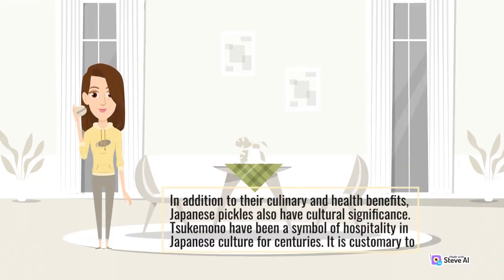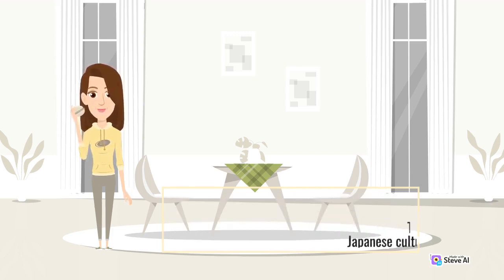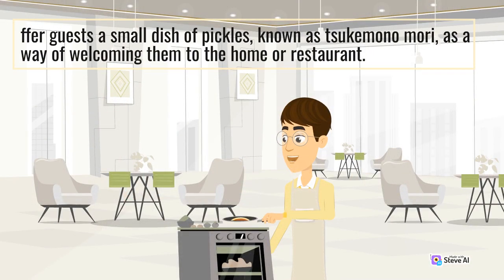In addition to their culinary and health benefits, Japanese pickles also have cultural significance. Tsukemono have been a symbol of hospitality in Japanese culture for centuries. It is customary to serve guests a small dish of pickles, known as tsukemono mori, as a way of welcoming them to the home or restaurant.